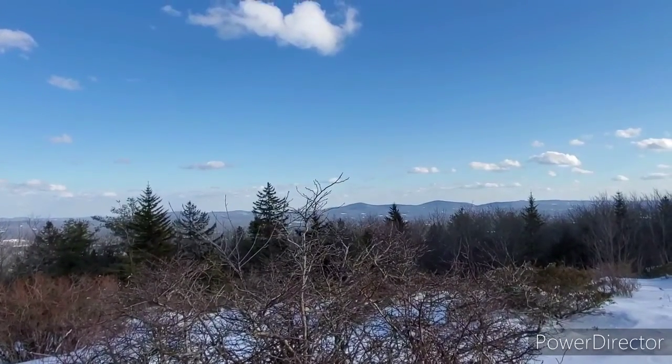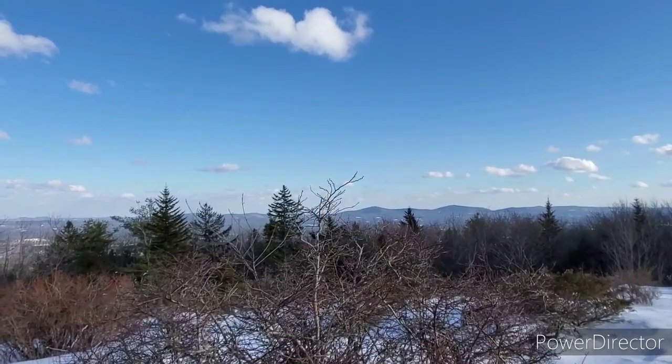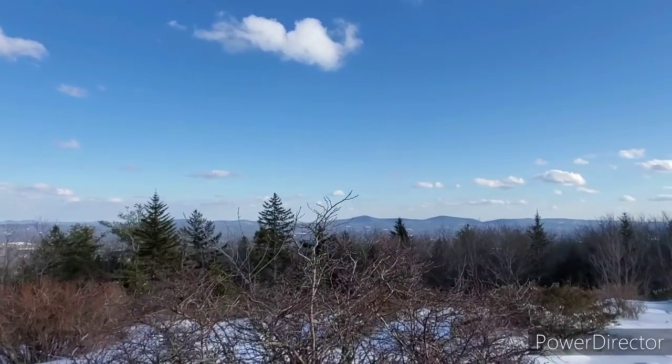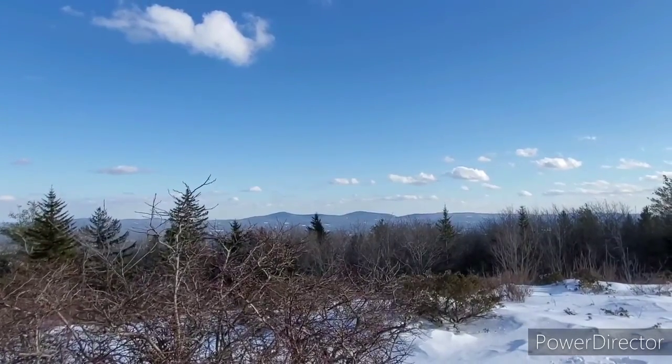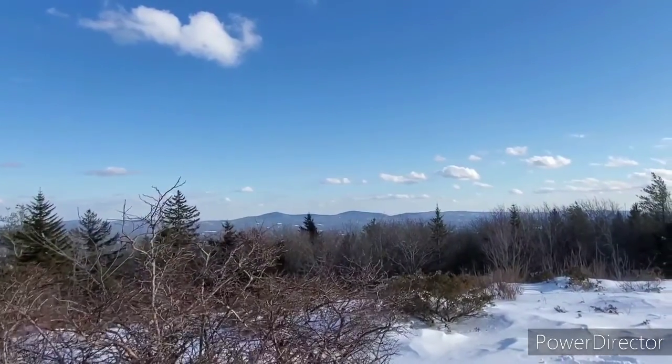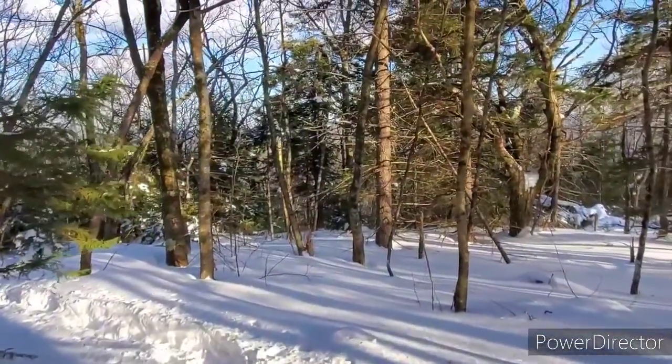And this is Skatutakee or Skatutakee, some kind of mountain. And I figured out the town we're in. It is Hancock, New Hampshire. Ooh, there's a breeze. Alright. It's all downhill from here.